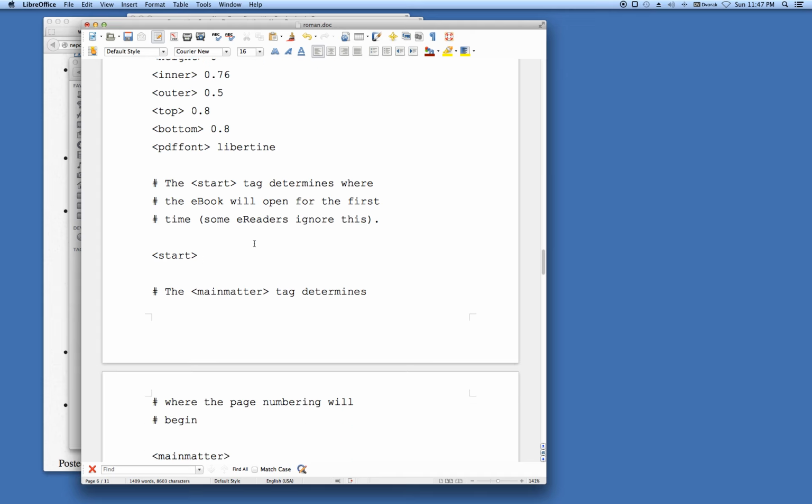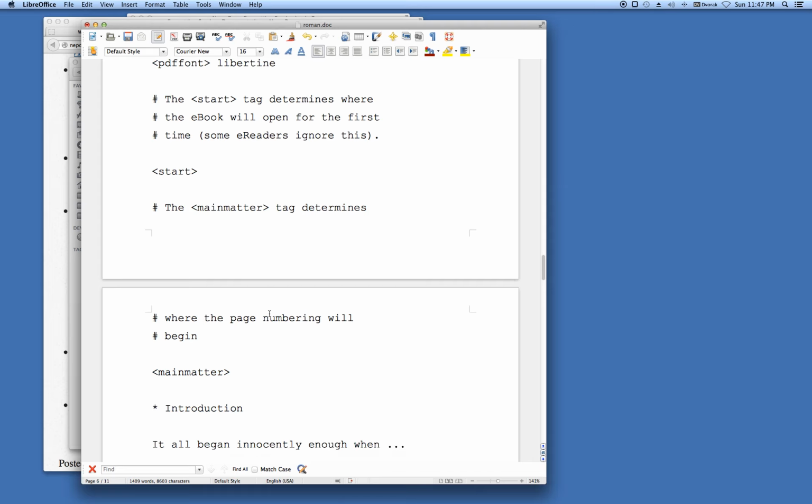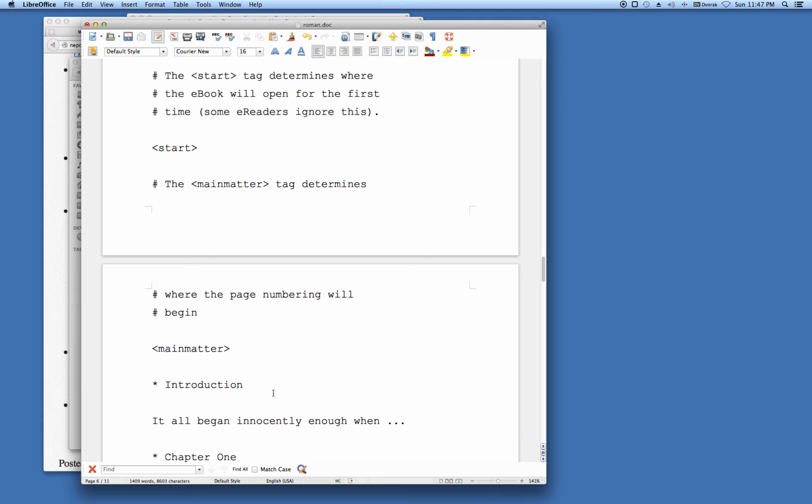So for this example, that's a reasonable place to put it. If you want to start somewhere else, just comment this out and write a start tag just before whatever chapter, introduction or whatever where you want it to start. Finally, we have a main matter tag. This is used only by the PDF, and it determines where the Arabic numerals will begin. The page numbers will start here. In other words, we will number the introduction as page 1.